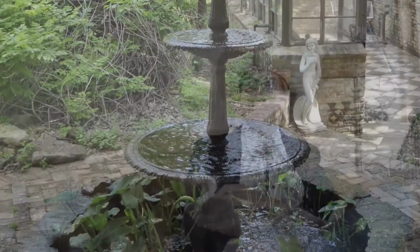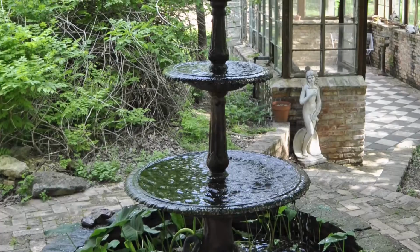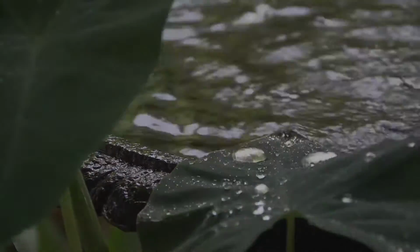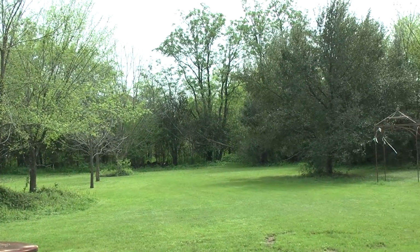The very first thing I did on the property was I found a water tank where the fountain is, and that became the focal point for how I mapped out where the sidewalks were gonna go. I always really liked this neighborhood because it was just huge lots.